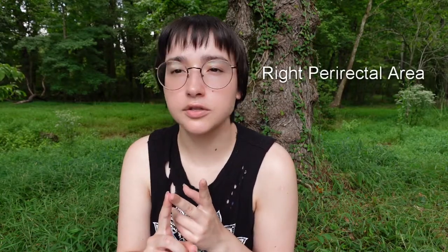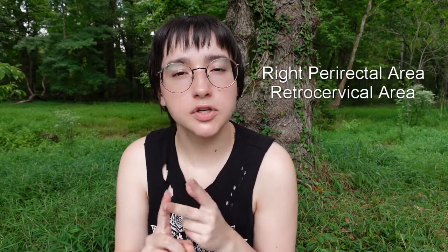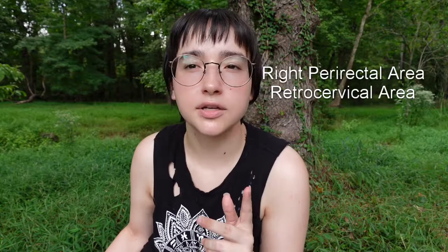They also removed adhesions from my right perirectal area, my retrocervical area, as well as my right uterosacral ligament. So that's a lot of words. What does that mean? So pretty much they removed some from the space between my cervix and my rectum, and there was some around my rectum on my right side. And then the uterosacral ligament, from what I've read, connects the cervix to the base of the spine, and it supports your pelvic organs. So I also had a little bit removed from there. And then those samples were sent off to pathology to be tested for endometriosis.